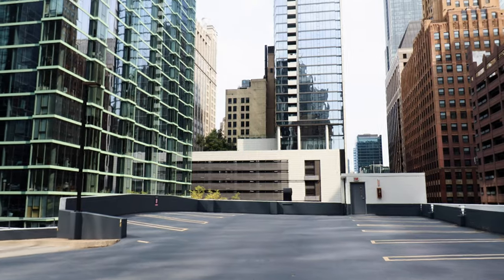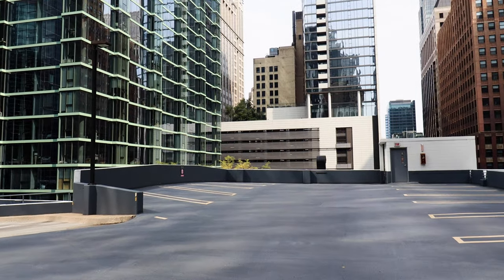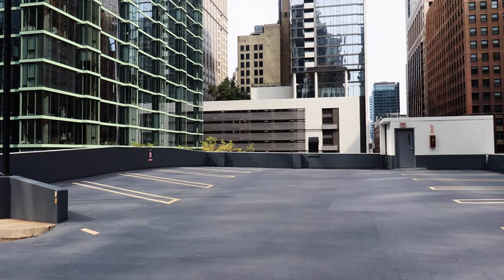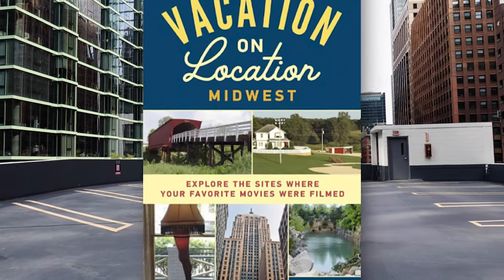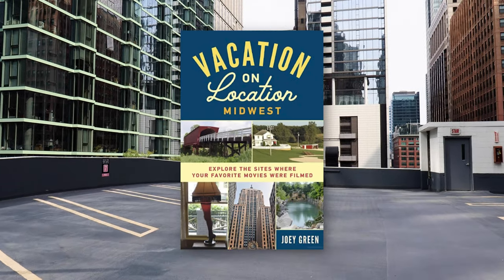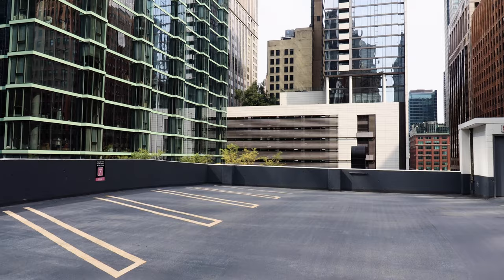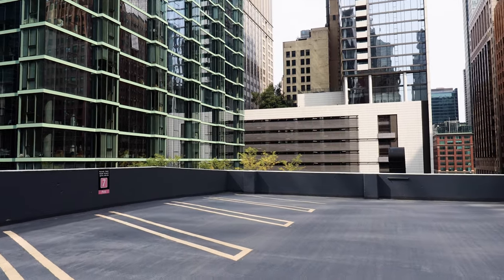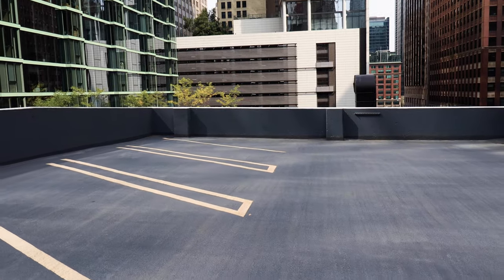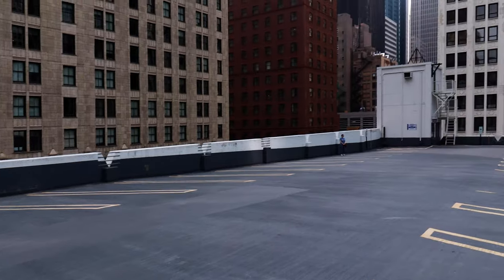So a lot of the information that I've gotten for this particular location hunt is from a book that I cannot remember the name of. I got it as a gift from my boss, actually. And it's like filming locations in the Midwest. So I was looking through that, and apparently this parking garage's roof was the place where they set up the bat signal. So it would be the roof of the Gotham police station.